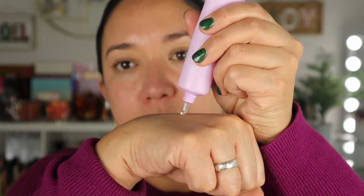So it just has a little squeezy too. We'll squeeze them out. Oh, it's clear. It's like a gel. Kind of looks like a silicone primer. So I don't know about that. I haven't had the best luck with silicone primer. So we'll see. It feels like a silicone primer. Feels like it's going to be slippy.